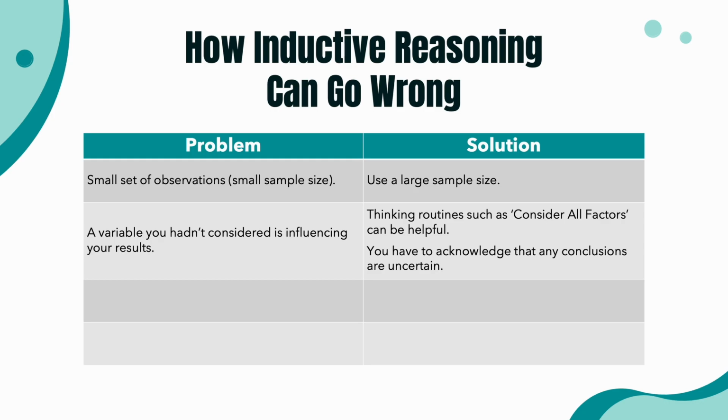The third way inductive reasoning can go wrong is if your observations aren't typical for the things that you're observing. This is what scientists call sampling bias. For example, the parents seeing their kids at birthday parties weren't thinking about all the other times that their kids eat sugar, like eating lollies at the movies or eating cereal at breakfast. So birthday parties aren't typical of all the times that kids eat sugar.